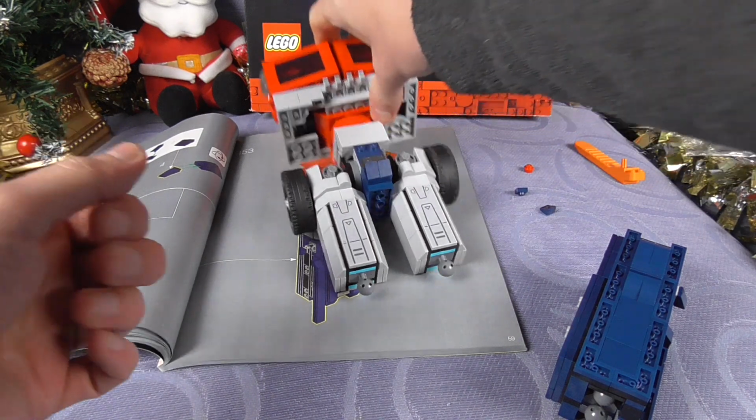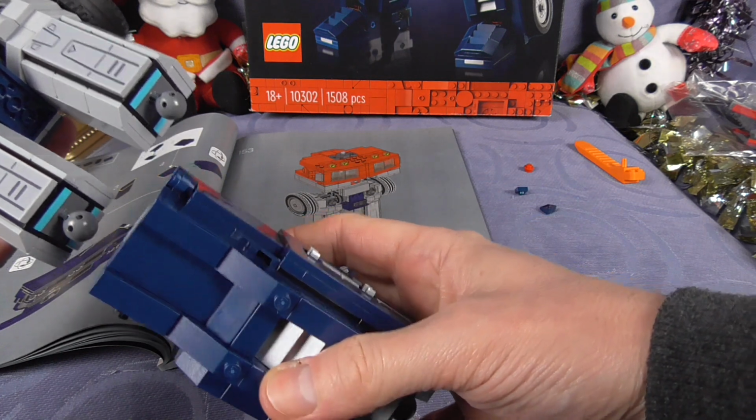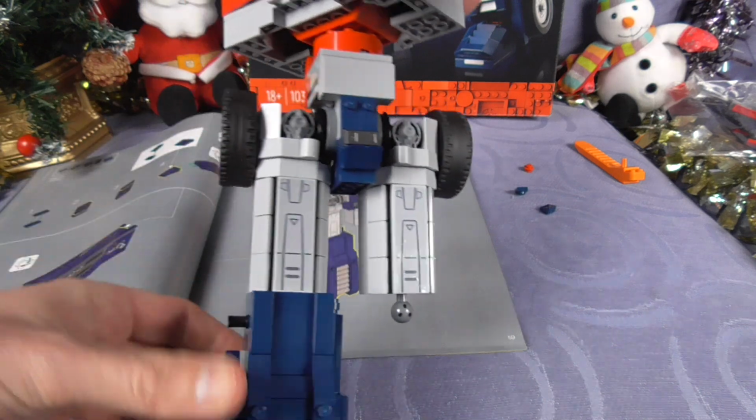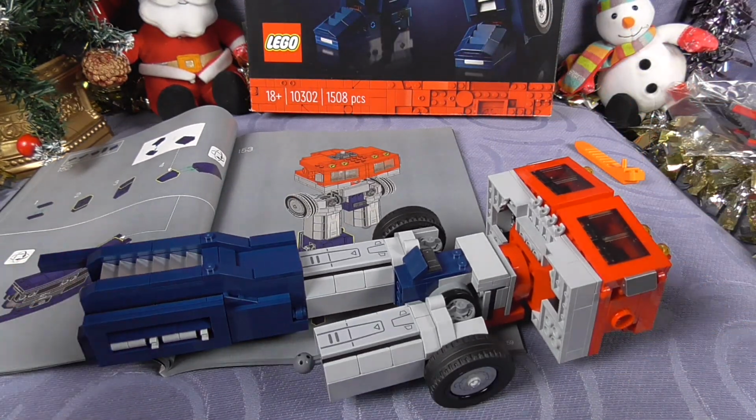Three extra bits. But yeah, let's just pop this part on together. I mean, he's definitely slowly taking form. I mean, that is huge. That is absolutely huge. I can't wait to see when he's done.